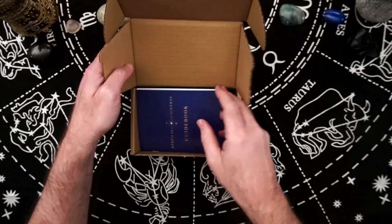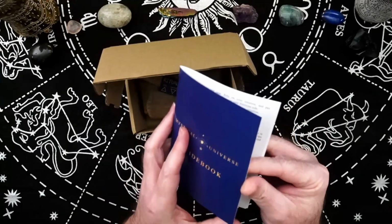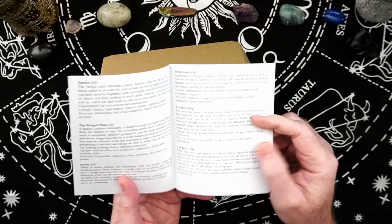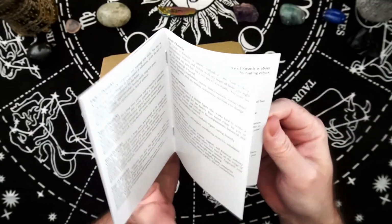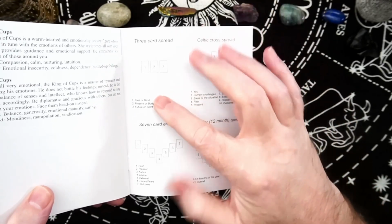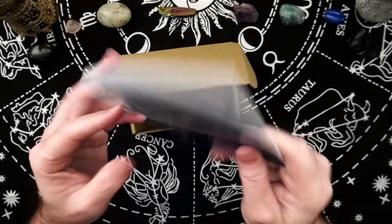All right. Here's a little guidebook that comes with it. It's called the Mystical Universal Guidebook. That's kind of cool. It's actually nice too. It's like a little pamphlet, a little gloss on there. It goes through all the cards, gives you an idea of what they're about, a little paragraph, also a little sentence. Can you see that right there? It goes through all the minors as well. Any spreads in here? Yes, and at the end, it gives you a couple of spreads that you can do. That's kind of cool. So you have the 3-card spread right here, mind, present, future, Celtic cross, calendar spread, and the 7-card eclipse, which is pretty much just a horseshoe. All right, that's the book.